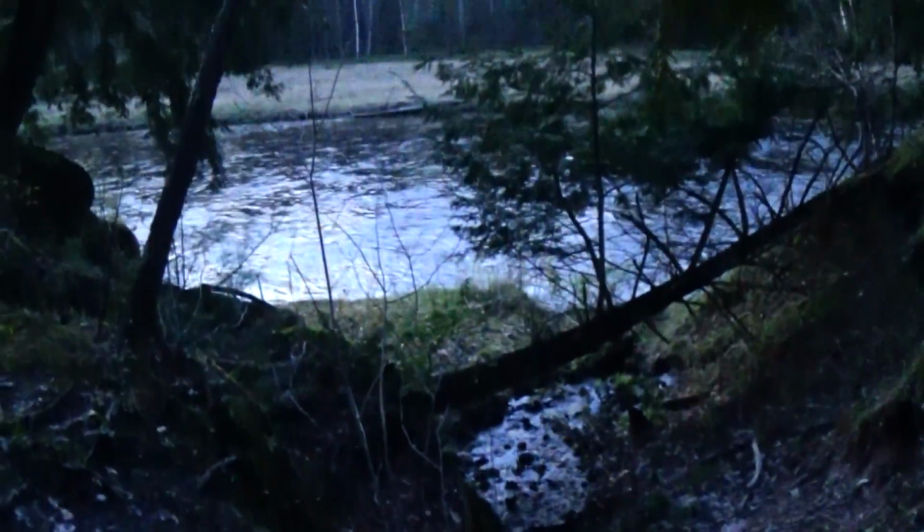Here we come up some running water. Runs into the Manistee River. As you can see, it's getting very dark now. At least in the woods. Not so bad in the opening by the river.